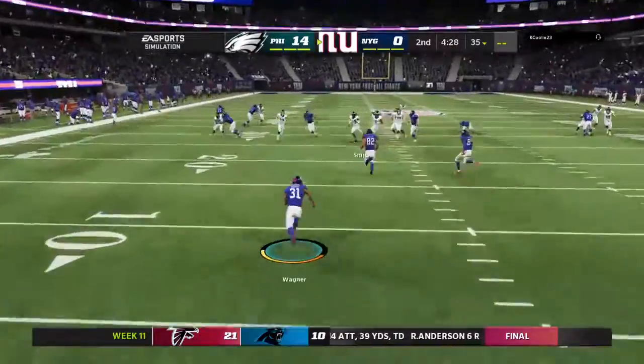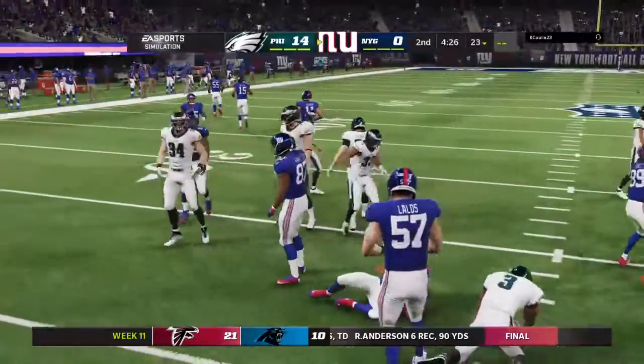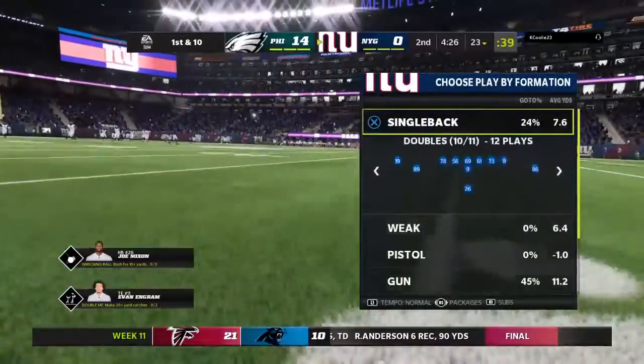This fielded right at the goal line. And not much happening on the return as he'll get this to about the 23.